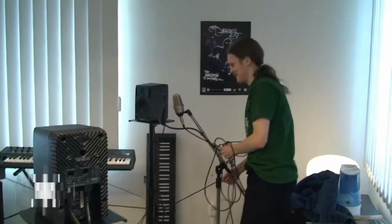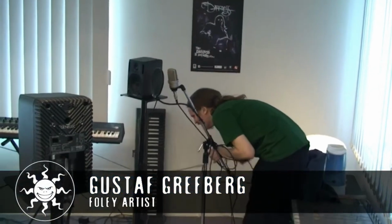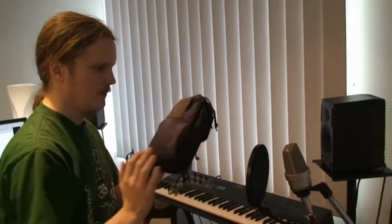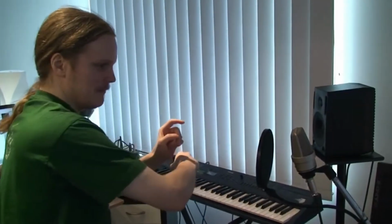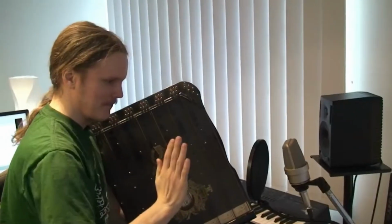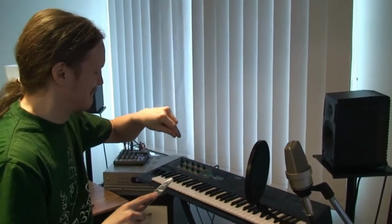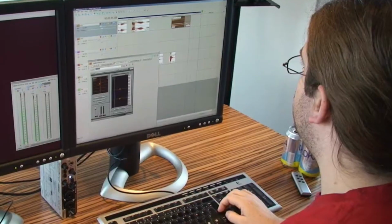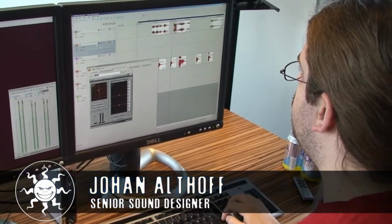The Starbreeze sound department is extremely competent. Every single sound in the game is designed in-house by our sound designers. We use an extensive, specially recorded library, and between us we've got about 30 years of experience doing this. Our senior sound designer here, Johan Altop, is working on the sounds for the spider turret enemy that you'll encounter in the second part of the new Athena game.